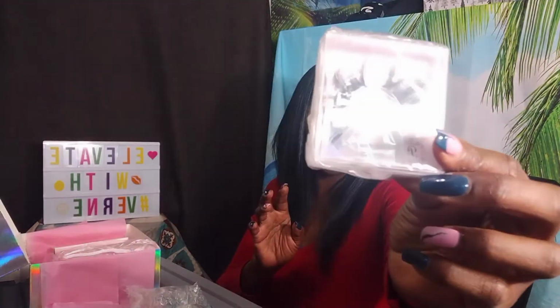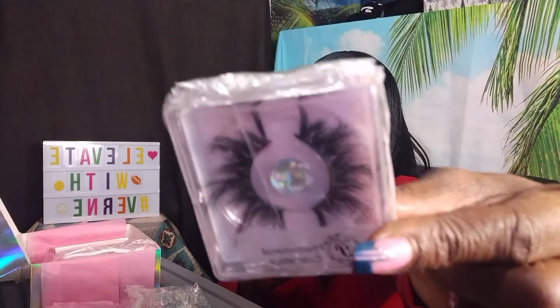Okay. Don't play. Phenomenal Cosmetics. A Bougie Chick Lashes, baby. Bougie Chick Lashes, y'all already know. They're going with me. Oh, okay, which one is this? Let's see. We got to open it because I don't remember which one this was.